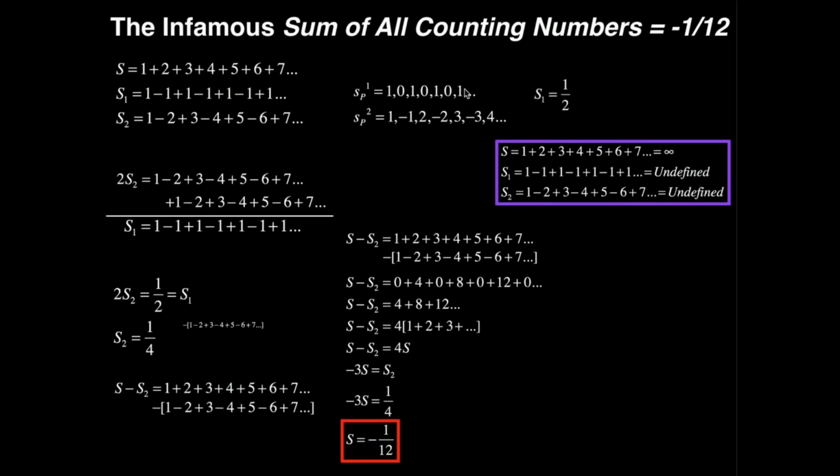Okay? And what they said in these videos is that because it alternates between 1 and 0 forever, and it just repeats this pattern forever, we can say that the sum is just the average of these two numbers, 1 and 0. And obviously the average of 1 and 0 is just 1/2. Well, that's the first mistake. We'll go over why that's a mistake at the end of the video. But apparently the sum of Series 1 is 1/2.